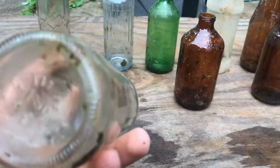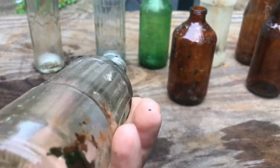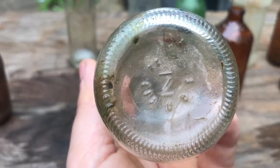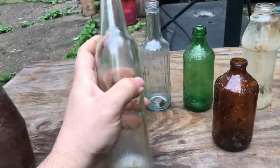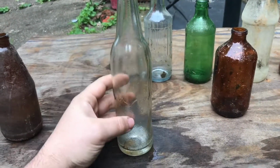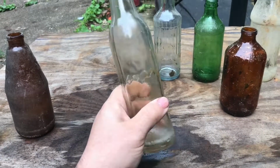Let's see if I can see it off camera here. Looks like it has a number 7. That's all I can make out is number 7. Anyways, let's see if you guys know what that is. This is a kind of a weird bottle. It comes down like this, and it feels all straight and everything. And then it feels like it's got jagged edges, like an upside down mountain.